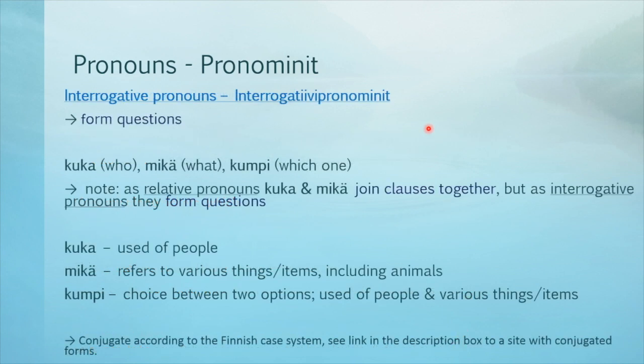The last type of pronouns in this video are interrogative pronouns, interrogativi pronominit. They are used to form questions, and in fact, these words are already questions on their own. Kuka means who, mikä means what, and kumpi means which one. Note that you just saw kuka and mikä used as relative pronouns, and the difference is that as relative pronouns, kuka and mikä join clauses together. Here, as interrogative pronouns, they form questions.